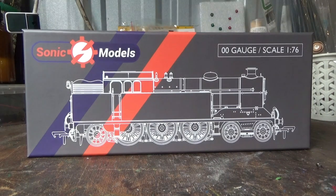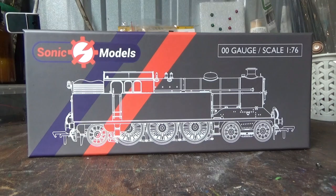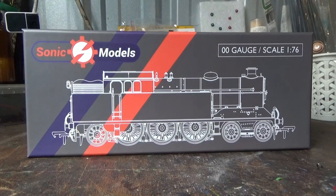Now, Sonic models are newcomers to the British market. This model was only announced last year, back in 2022. And it's now just been released, and this model is produced exclusively for Rails of Sheffield, so you can only buy it from that retailer. And this is Sonic Models' first 00 gauge model. They have previously already released the J50 and 56XX locomotives in N gauge.